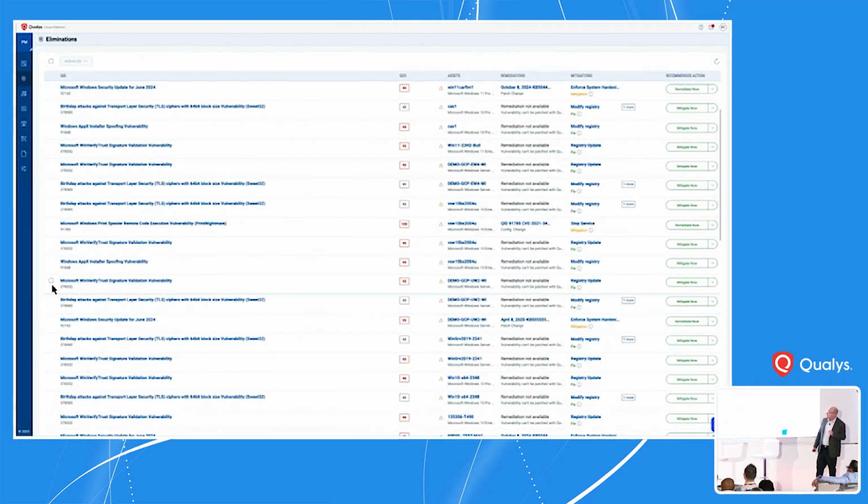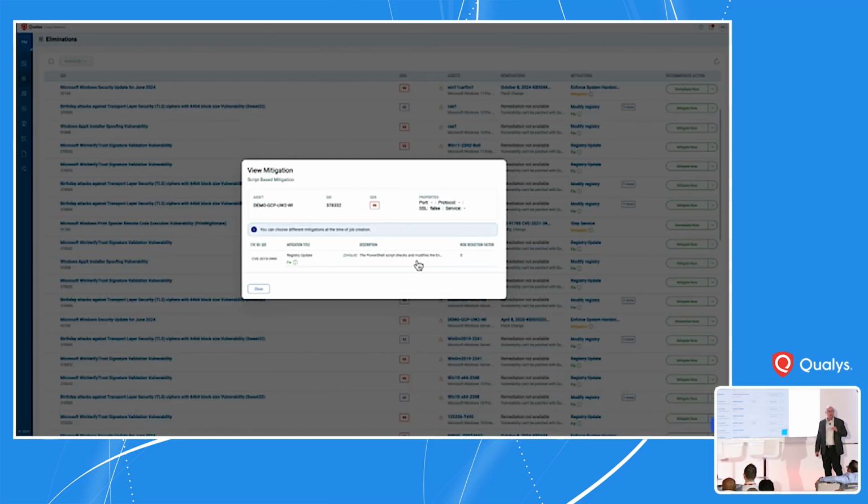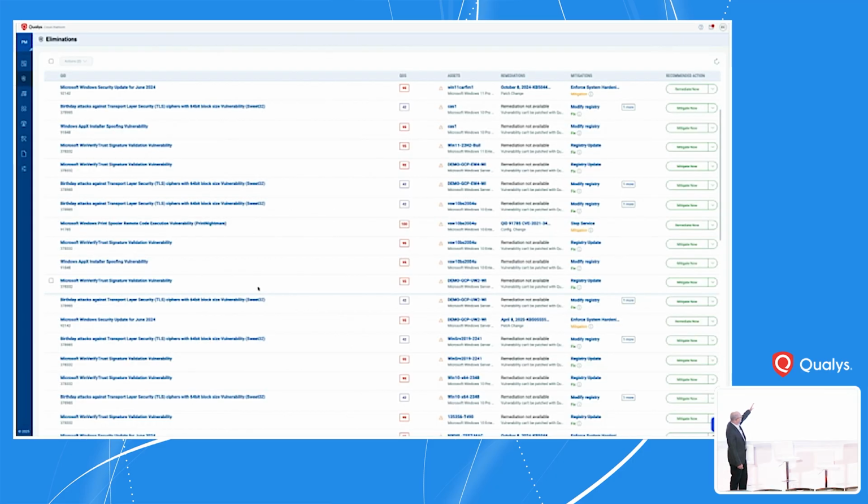Now let's look at another option. So let's take this WinVerify Trust vulnerability. There's no patch for WinVerify Trust. You can use SCCM, Intune, whatever solution you use, you will never be able to patch it. There's simply no patch. How do we solve it? There's a PowerShell script that you can run. Our team wrote those PowerShell scripts. They're ready for you. It's just clicking a button, we'll deploy it, and the vulnerability will go away. Okay? So everything now is mapped. So that's the main thing that I want you to take from this view. We're taking all the vulnerabilities and we're mapping them to what you can do to solve them.